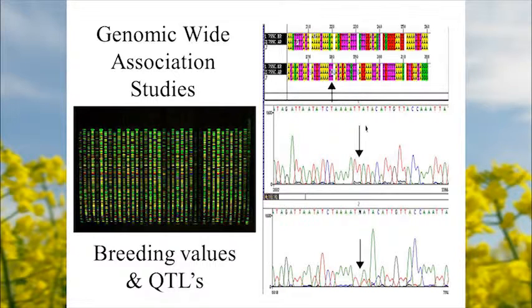We've done a full genotype classification of all this germplasm. We're in the third year of doing a phenotype evaluation, which will be the largest genomic-wide association study looking at QTLs as well as markers that people are using in breeding programs.